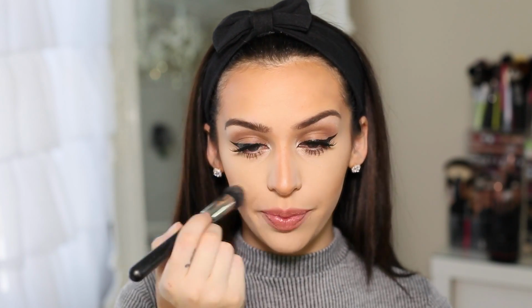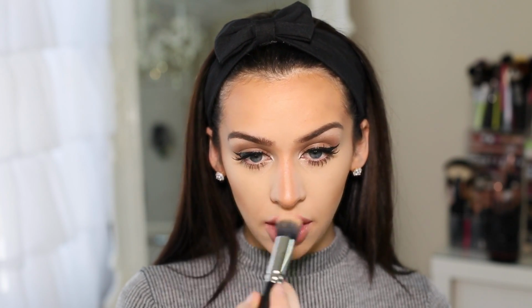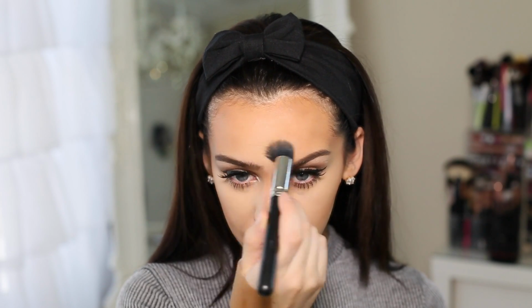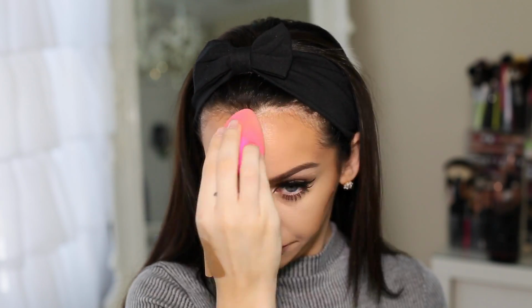So if you guys don't know where the highlights go, it goes underneath where you would put your concealer in like a downward triangle. We're going to put it in between our brows, a little bit on my forehead. I have a big forehead, so I like to just keep it very minimal on the forehead. Down the bridge of my nose, around my lips, on my chin, and just blend it. Then I'm just going to take my damp beauty blender and just start blending in all the sharp lines.